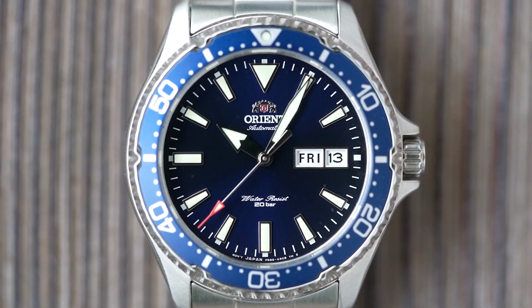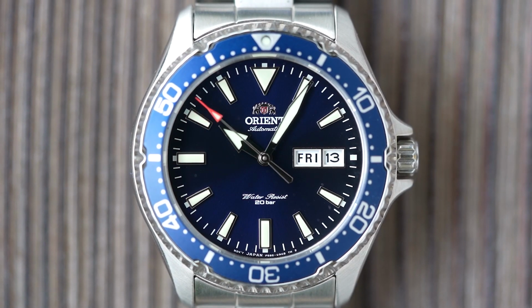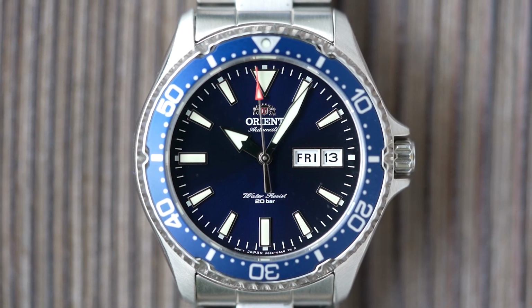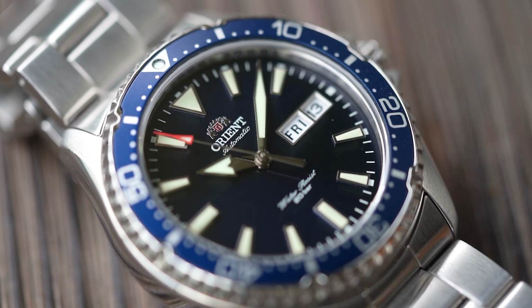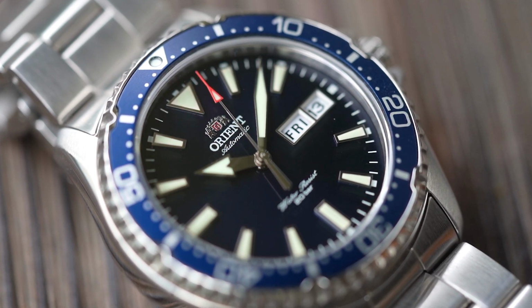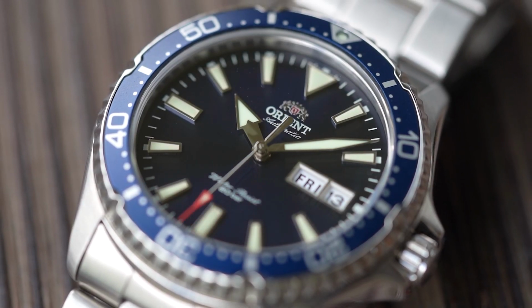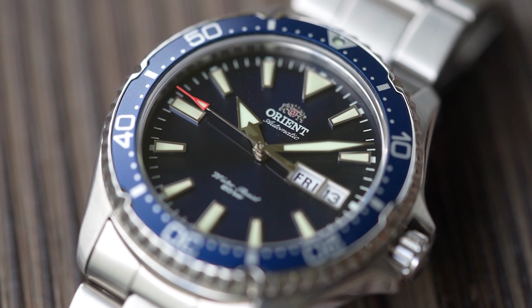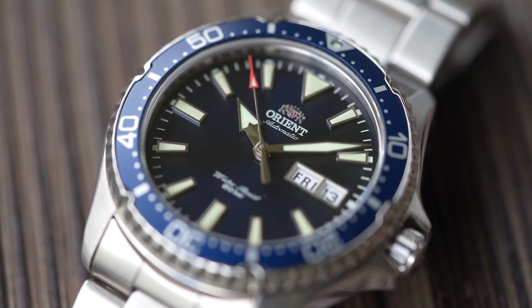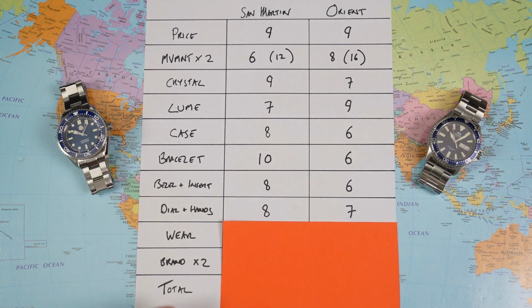The Kamasu is a good looking watch as well though. Again, all indices are applied and quite deep. Orient logo just embossed there, not quite as nicely done as on the San Martin, and the handset are just flat. They are very legible though, and I do like the touch of colour on the tip of that second hand. Talking of colour, there's a mild sunburst effect from the dial. It's nice, but maybe not the most subtle sunburst I've seen. 7 out of 10.